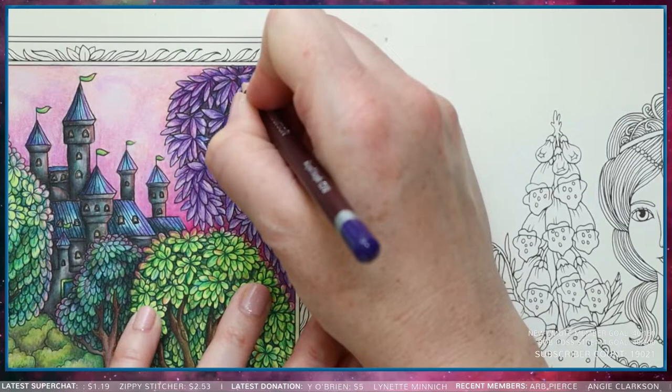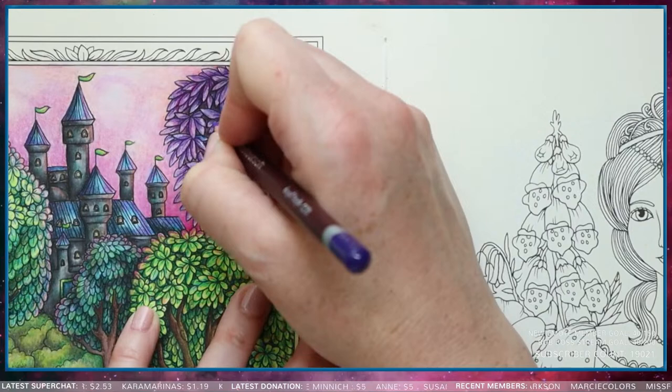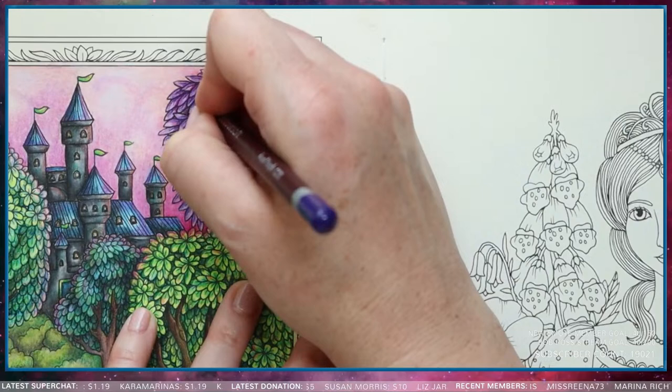But I'm excited to see this page all finished. I think it's gonna look cool. Just gotta think about what we wanna do for the border. Do we wanna do something green, brown? Do we wanna do metallic? What is everybody's thoughts?